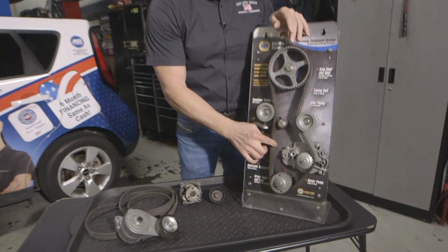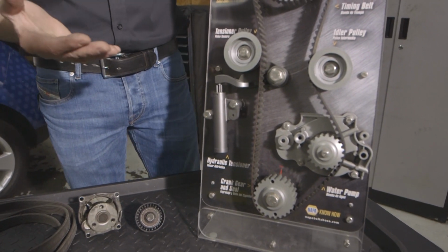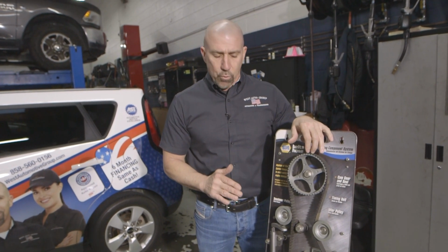By not replacing a timing belt, often you can have a failure, the belt will fail, the cogs will come off the belt, and the vehicle comes out of time. The concern with that is often vehicles are interference motors, and the vehicle then can end up with valve damage and expensive repairs. So replacing a timing belt at the right time is important.